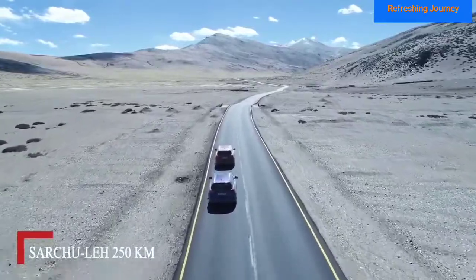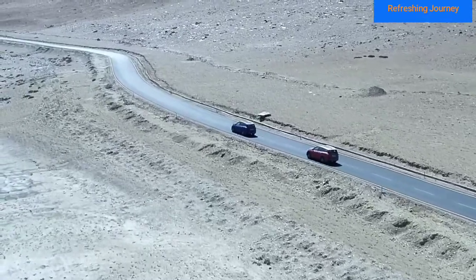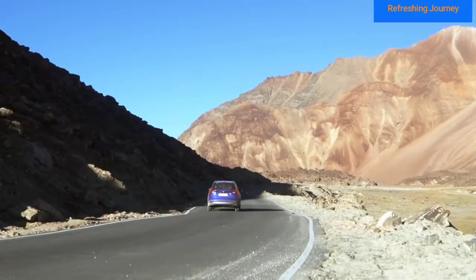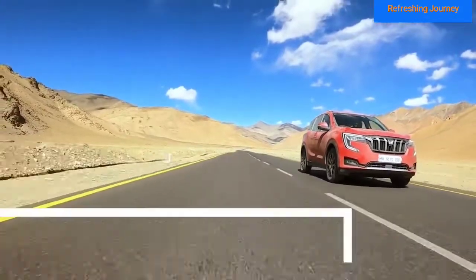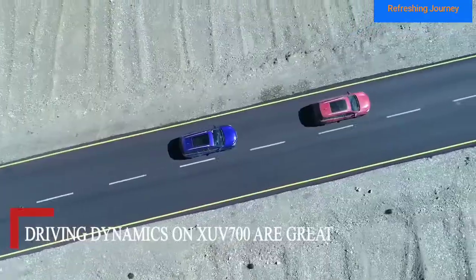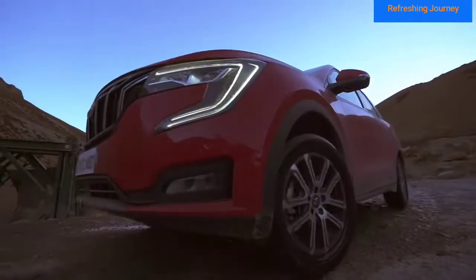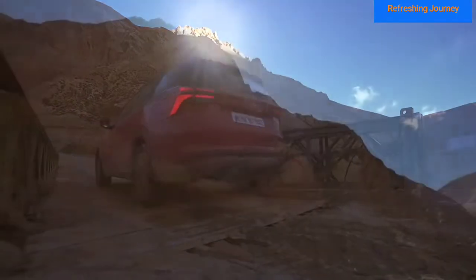Our drive from Manali to Leh sort of got us acclimatized to the altitude and rarefied atmosphere, and needless to say, the 700s were gobbling it all up with ease. In fact, the Mahindra XUV 700 really showed its handling prowess on the switchbacks, and even when pushed hard, the SUV did not get out of shape or lose its grip. And let me remind you, we had the two-wheel drives only.